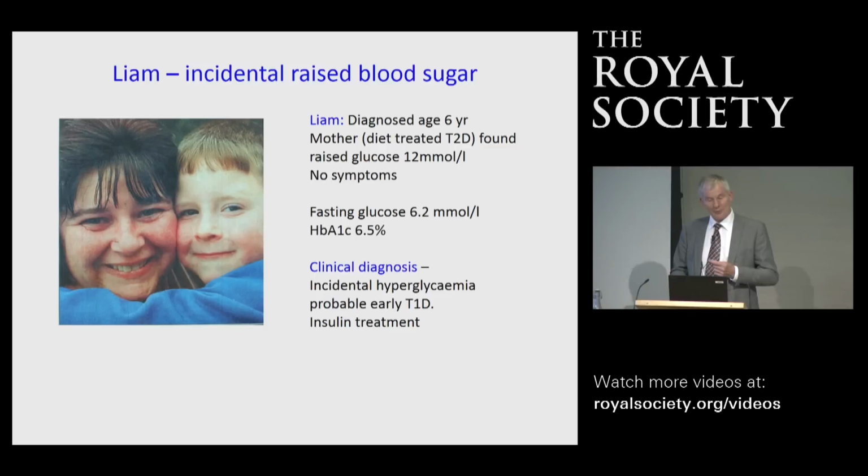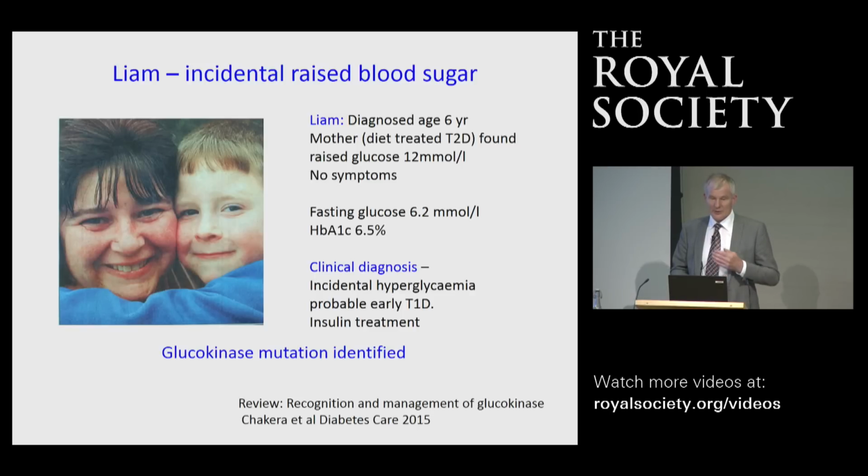Now it turned out what happened was Mum had tested his blood sugar and found it was 10 and had rushed him off to the hospital worried that he had diabetes. They checked a fasting blood sugar, and it was raised. It was 6.2, whilst the normal blood sugar in a child would be about 4. So they worried this was the early stages of type 1 diabetes and put him on insulin. But what we were able to say was that this might be a familial monogenic form of diabetes, and the specific type is known as a glucokinase mutation.